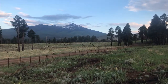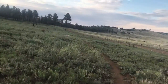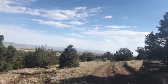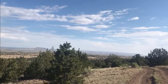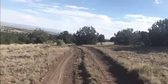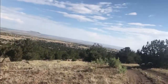Beautiful view here of Humphreys in the evening light, and I'm headed this way. Hopefully find somewhere good to camp. So pretty good view here of, I guess, most of the rest of the way to the Grand Canyon. Obviously you can't really see the Grand Canyon because it's like a hole in the ground, but it's going to be a lot of high desert, a lot of junipers, a lot of sun exposure.